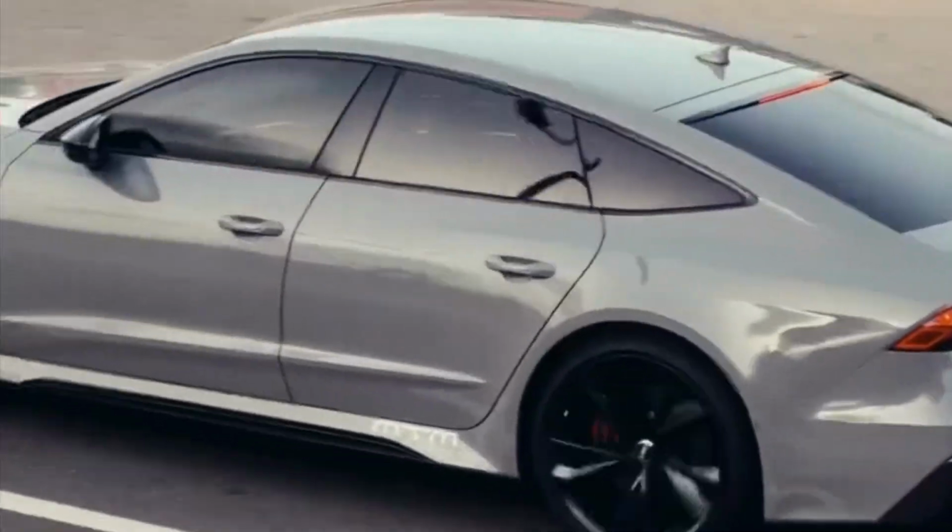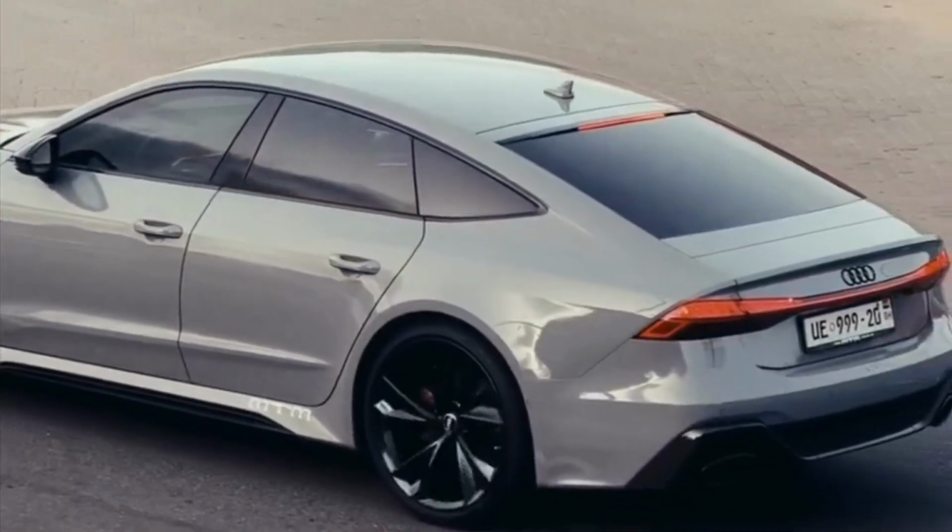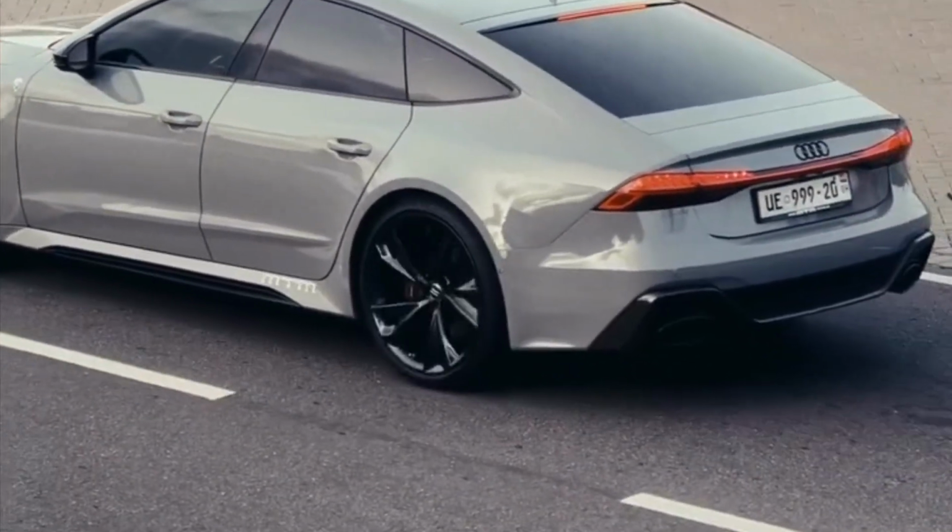Wonderful Nardo grey color. I think the car just fits the color perfectly. Yeah. And once again, it's a sedan. The Germans, I think they just take a sedan and push all the power in the world into it, and it's a wonderful machine. Wonderful machine. That's true.